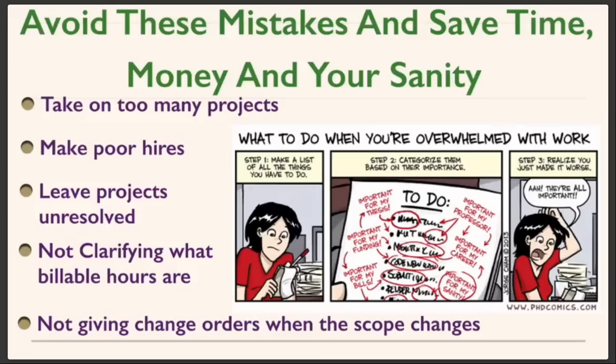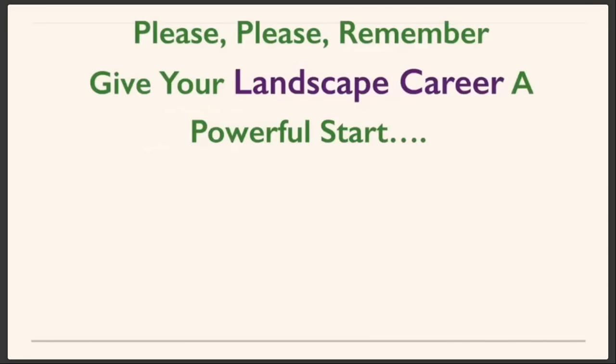You want to give change orders. You want to be upfront with the client every week if you can, every day if you can, about where you are in the project, how close to the budget you are. Provide change orders. A change order is basically just when you say, okay, the scope changed. Here's what the new estimate's going to be, or it's going to be another $2,000 to finish the project, and here are the reasons why. You need to have that conversation with clients and make those change orders happen in a timely manner.